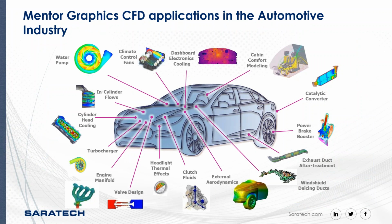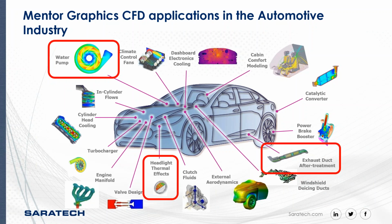So that's just a little bit of background on the software. Flow EFD can be used in a variety of different applications. We can see the automotive case here today. I'm going to fire up the software in just a moment, but today we're going to be concentrating on 3 different examples. The first one is a water pump, so we're going to be looking at rotational analysis.